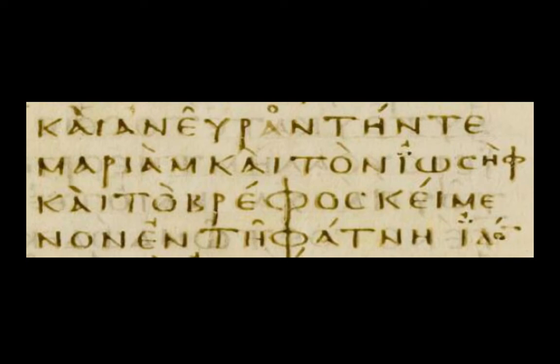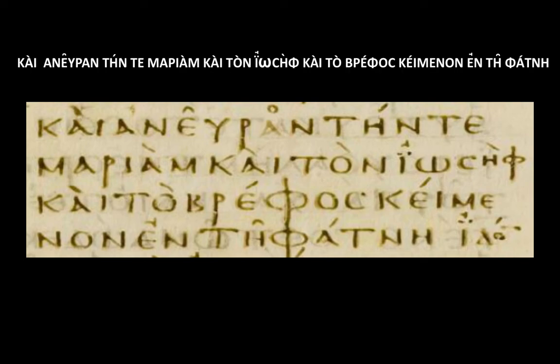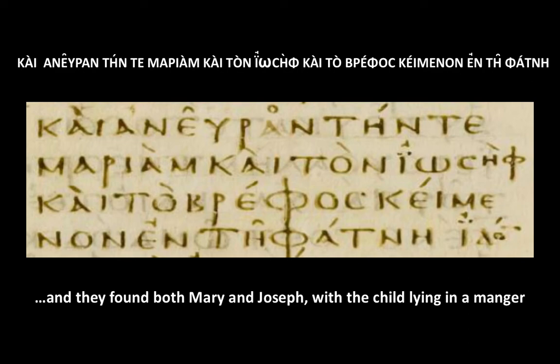So now we have gone through the characteristics of this book hand, known as biblical uncial, and we can take a look at the text itself. The text reads, Kai aneuran ten te Mariam, kai ton Joseph, kai to brephos kemenon en te fatne, which translated into English reads, And they found both Mary and Joseph with the child lying in a manger, which is of course a passage from the Gospel of Luke, 2nd chapter, describing the birth of Jesus.